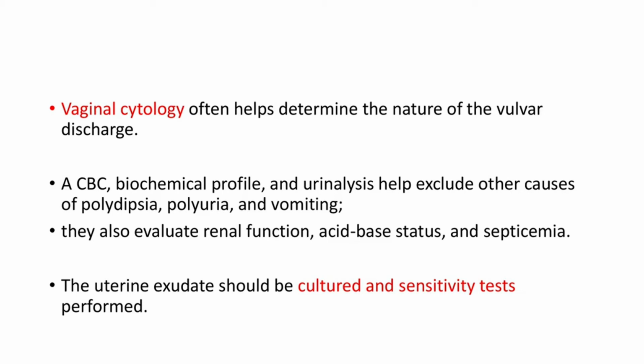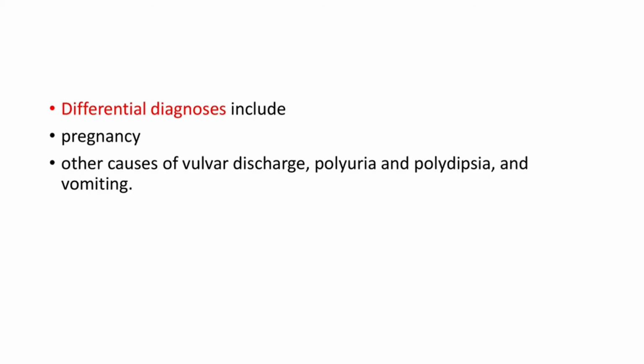And a CBC, a biochemistry profile, and urinalysis help exclude other causes of polydipsia, polyuria, and vomiting. They also evaluate the renal function, acid-base status, and septicemia. The uterine exudate should be cultured and sensitivity tests can be performed. And now let's see what are the differential diagnoses, which include pregnancy and of course other causes of vulvar discharge, polyuria, polydipsia, and vomiting.